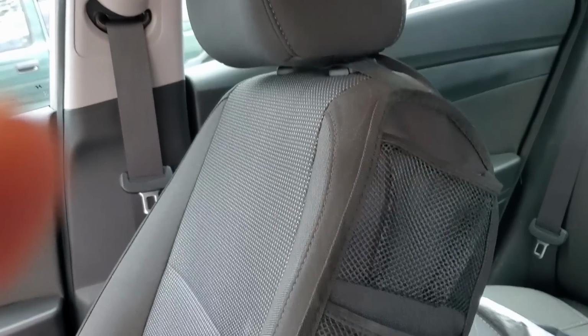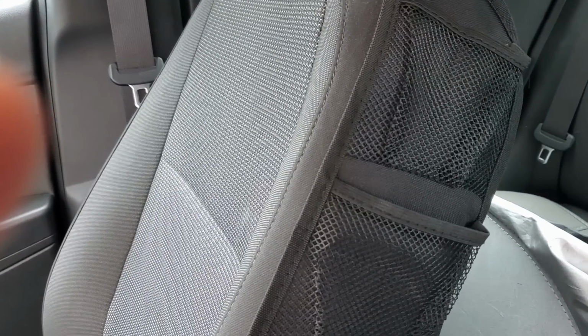Ooh, this is the thing I think that goes on the side of your car, so you can put your phones and stuff in. I believe. I can't remember now. I'm gonna have to go look at the picture. Hold on. All right, so here it is. So you can kind of keep things that you want handy.